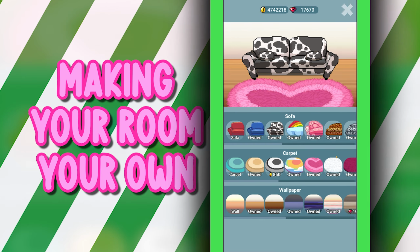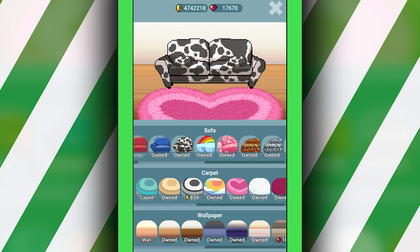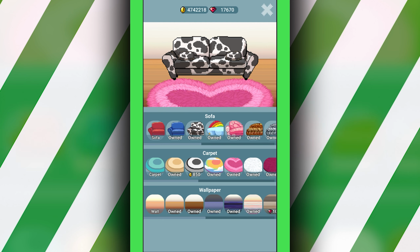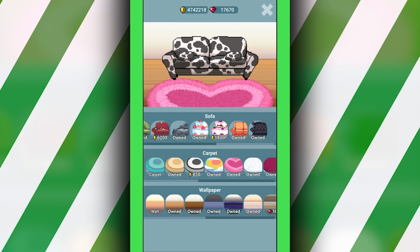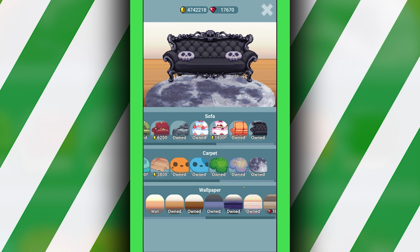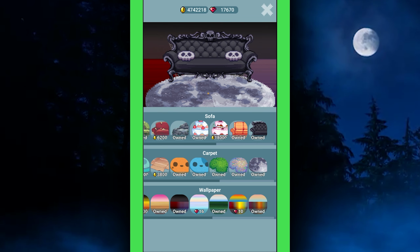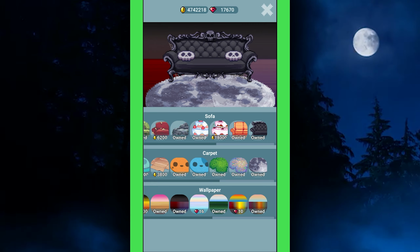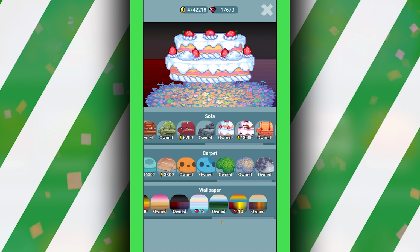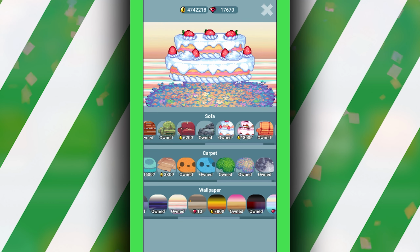I love that you can customize your room however you like. I don't even own all the options yet, but there's a decent amount of options, and so far it's still awesome that you can customize your room to whatever you like. Like if you're feeling dark, you can do something like this. Wow, goth. Yeah, I'm emo. Woo, edgy.